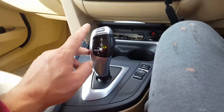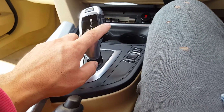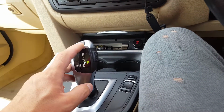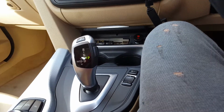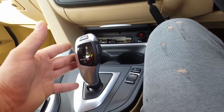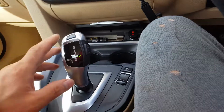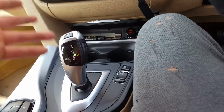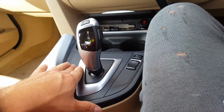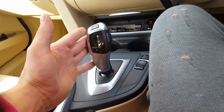And I can tell you that this gearbox, the 8-speed automatic Steptronic, is probably the best gearbox that BMW or the Germans have ever built. You can find it in different manufacturers' cars, like Chrysler's, whoever got the money to pay for it. But after 2012, 2013, BMW never used this 8-speed gearbox again, because it's too good.